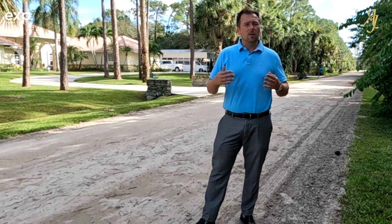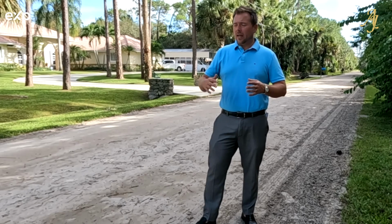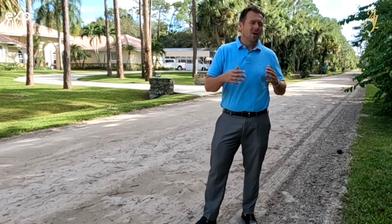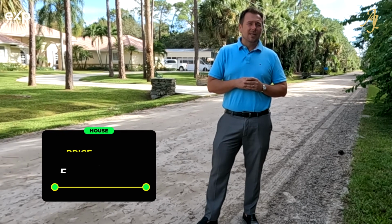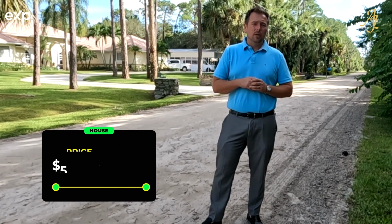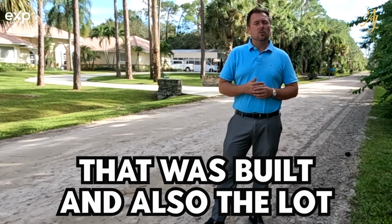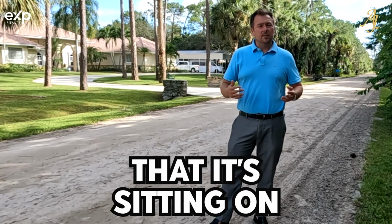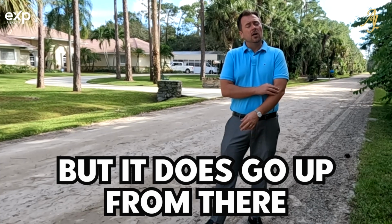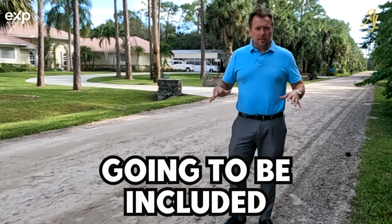What you're going to find out here are a lot of custom homes, so it's hard to say that there's only this or there's only that. There's a wide range of homes out here, starting probably in about the 700 to 800 range, but goes up into the multi-million-dollar range, approaching $5 million. That's going to depend on the house that was built and also the lot that it's sitting on. Like I said, the smallest you're going to have is an acre and a quarter, but it does go up from there.